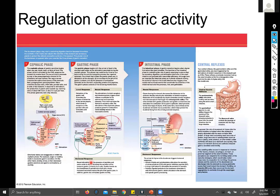So this figure is an overview of the phases in order, and we're going to examine them in order. I know that they're really small here. The next couple slides zoom in on them, so don't panic about not being able to read the words. But I do want to pause here and say, as far as where to direct your attention in this chapter, this is a really good figure to be very familiar with because it really summarizes gastric regulation as succinctly as possible, but also with a lot of information.